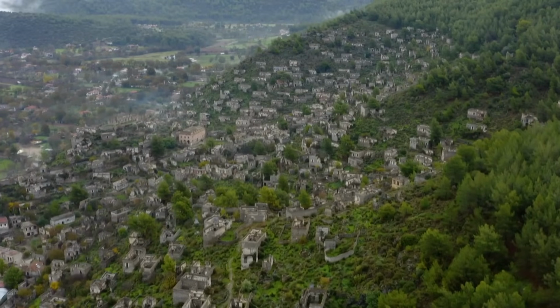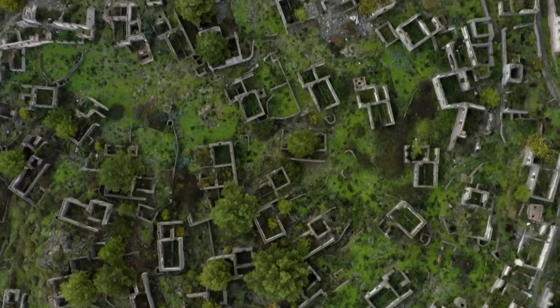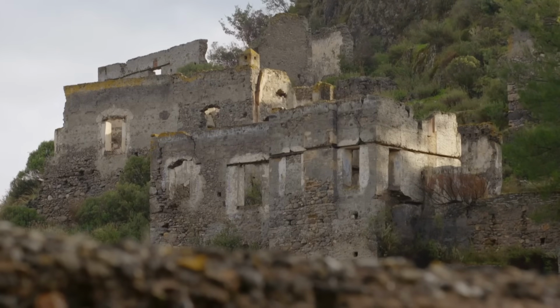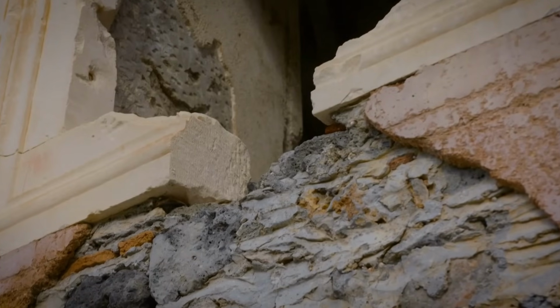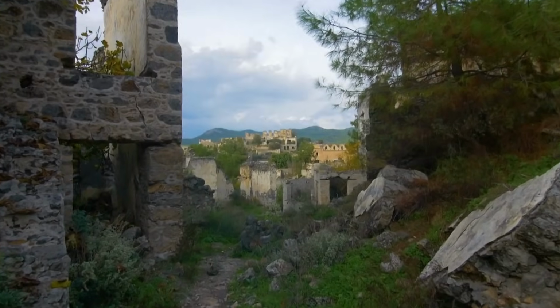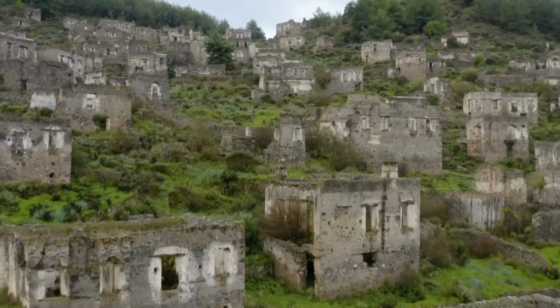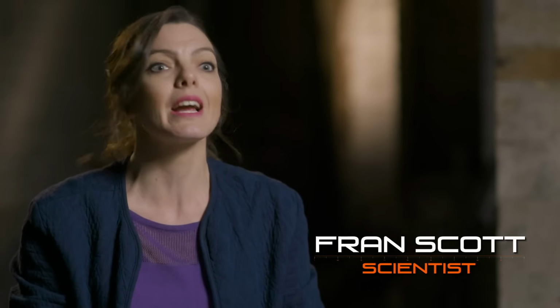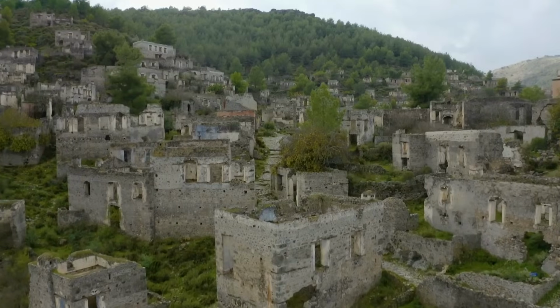Spread far and wide across the hillside, the ruins here are testaments to a long and rich history. This town goes back almost 1,000 years. It's clearly moderately prosperous. This town was clearly important at some time. These aren't temporary shacks that are built. It's very well located for local and even international trade. You feel here that this was a place that had strong, deep roots.